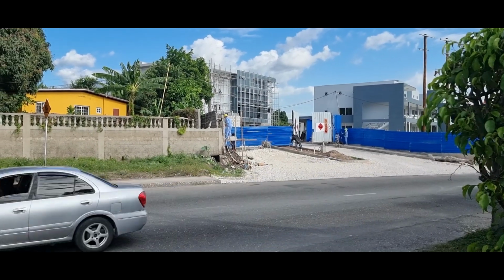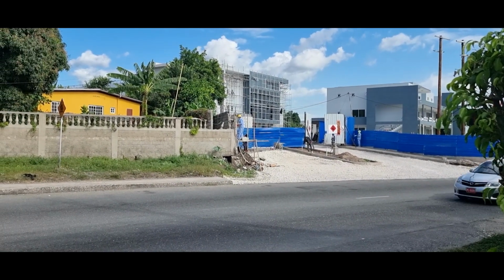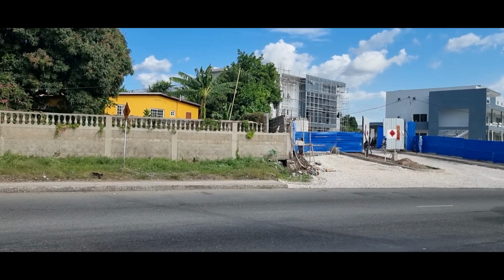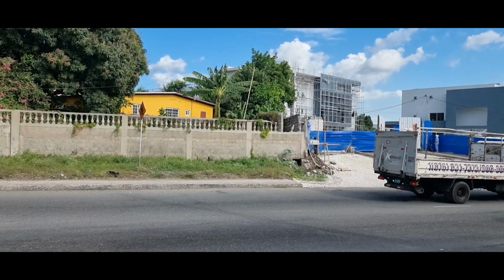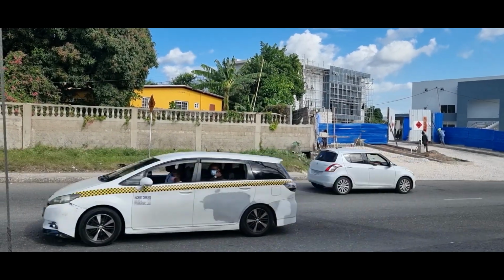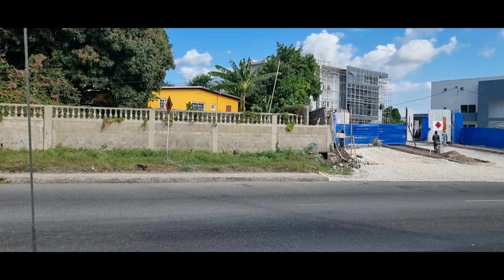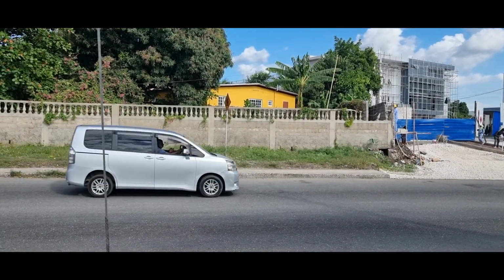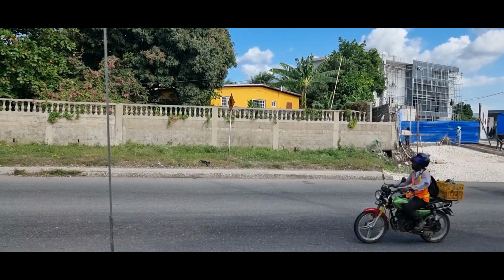Alright guys, so it's the new 76RHR Premier Business Complex. It's a mixture of a BPO, restaurant, office complex, food establishment. So it's a mixed commercial development right here on Reddles Road, basically in front of Calabar High School.